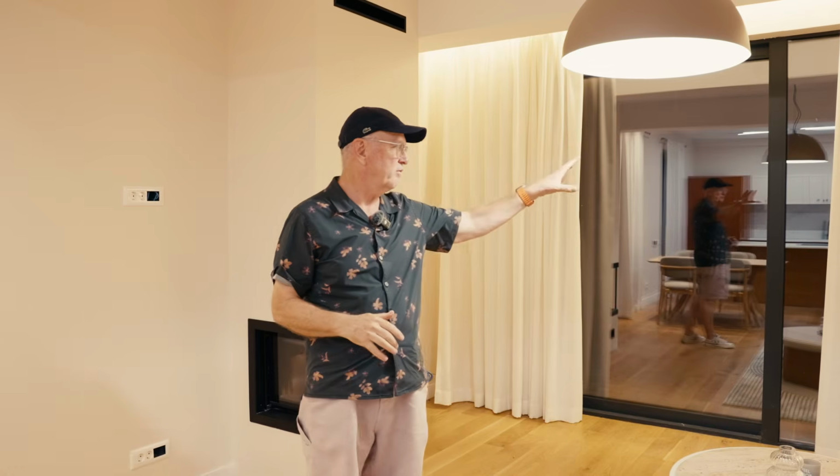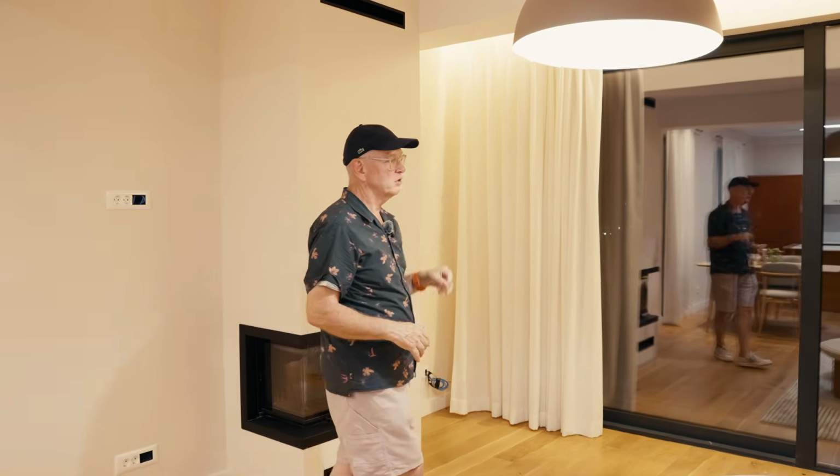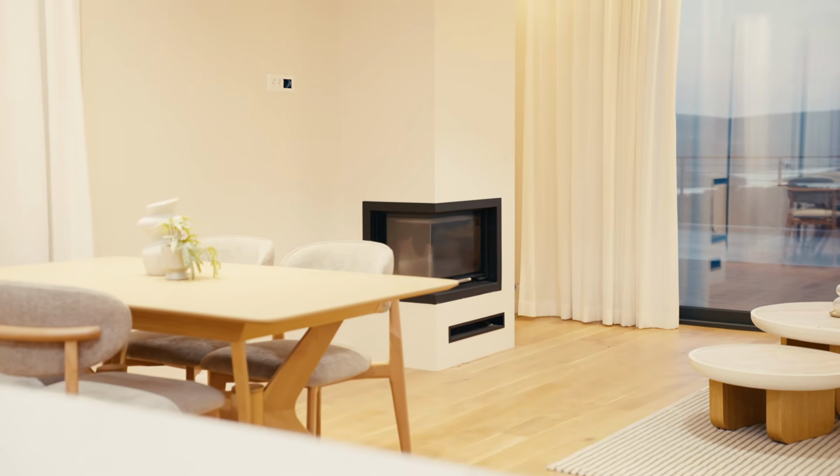Of course, air conditioning, really, really lovely lighting. It's got great lighting on the ceiling, and obviously nice mood lighting above the curtains and windows and things like that. Great wooden floors, fireplace for the winter.